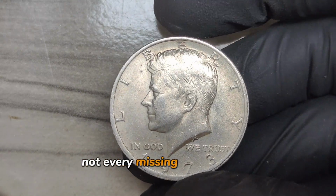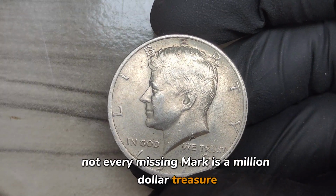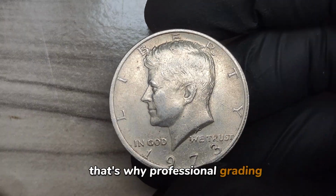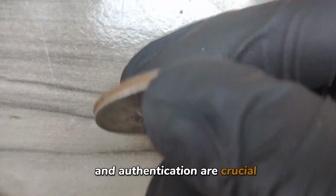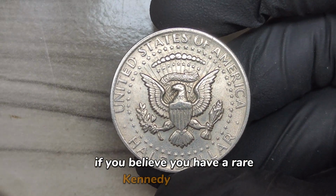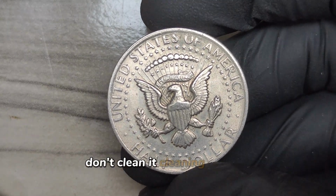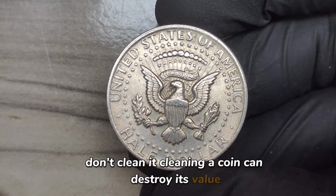Not every missing mark is a million-dollar treasure. Some are just worn-down coins. That's why professional grading and authentication are crucial. If you believe you have a rare Kennedy half-dollar, here's what you should do. Don't clean it. Cleaning a coin can destroy its value.